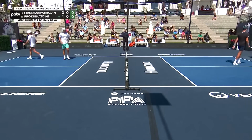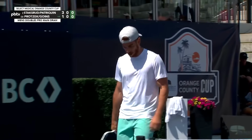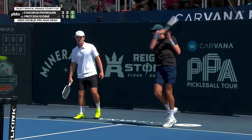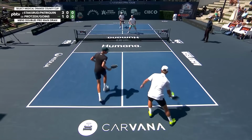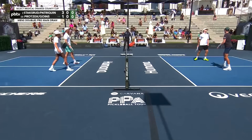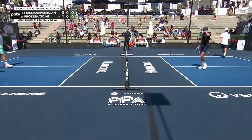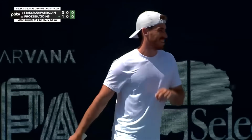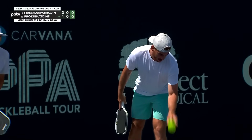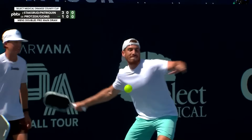Point. Just wide on the ATP that time. Goins is going to have to be a little careful. Yeah, that's three in short order. Staksrud missed that. It was there. Side out. Staksrud had something to say. Oh, he had a chat after that little one. Yeah. 3-2-1. Protzek was smiling.